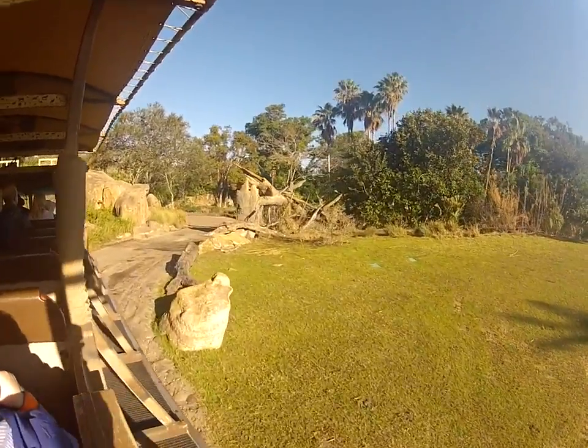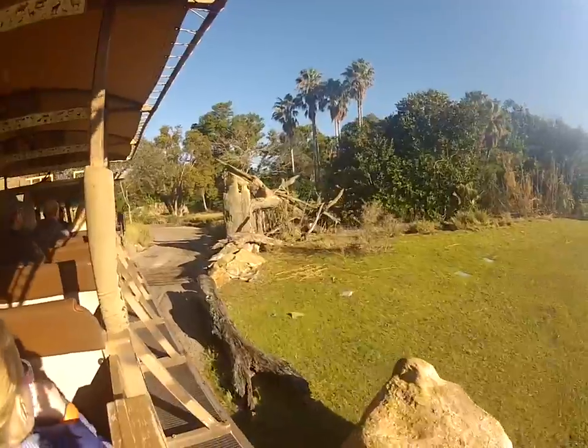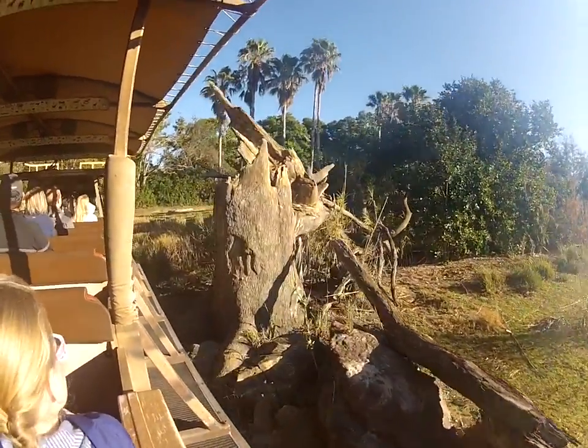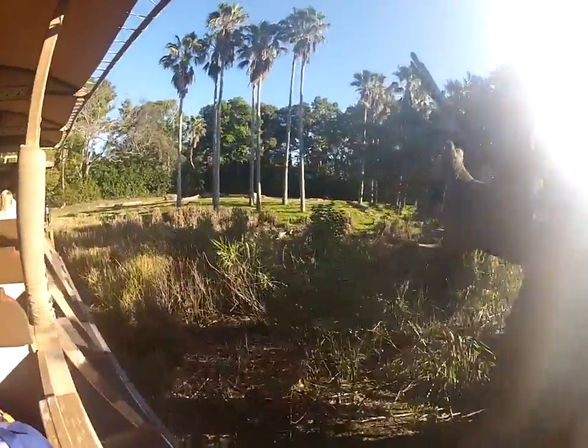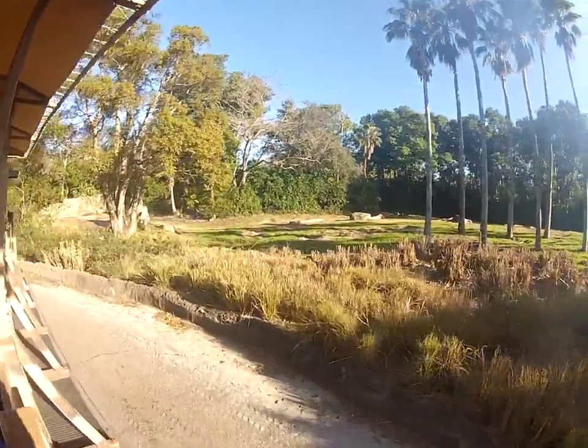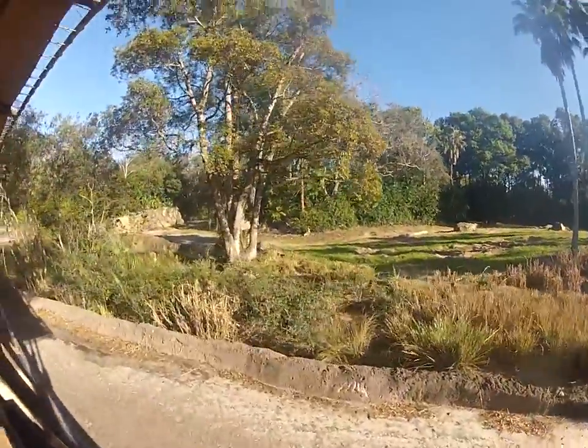Just past these boulders, we're going to be approaching Monkey Point. And as the name suggests, we might see a monkey. But I do see an elephant coming up on the right-hand side. Let's follow around and get a better view of that beauty. But first I'm going to talk over on the left-hand side about the mandrills.